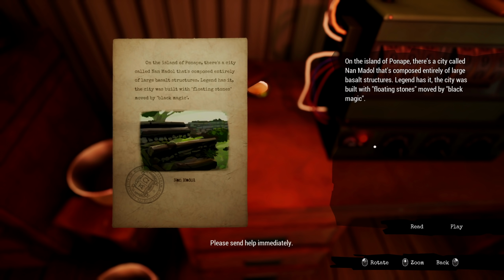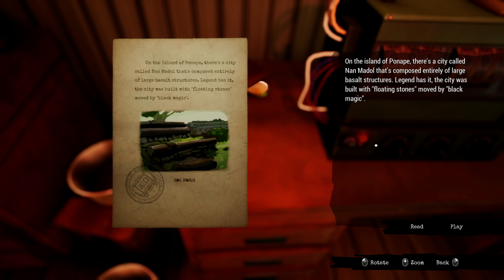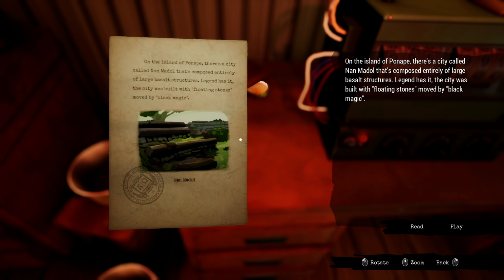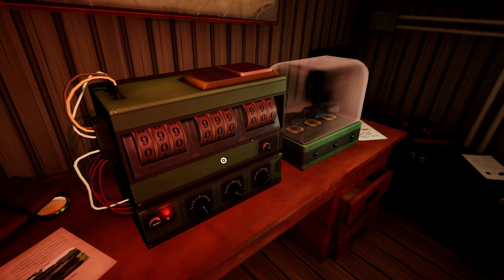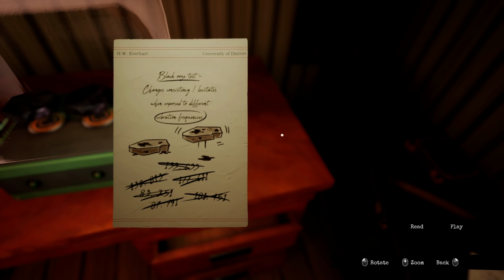Alright, on the island of Ponape, there's a city called Nan Madol that's composed entirely of large basalt structures. Legend has it the city was built with floating stones moved by black magic. Not too far off base, really. Maybe that's how Stonehenge was made, right? So there's this machine. It's got these floating rocks, which is pretty cool. We'll come back to that.